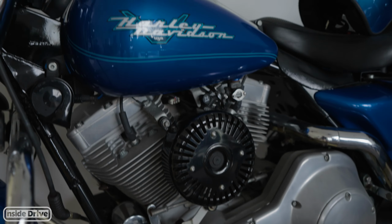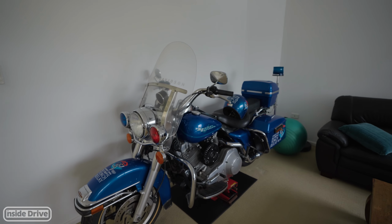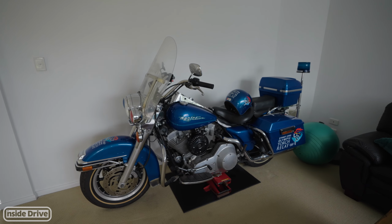So when you're saying this was sent over in parts, this is truly an Aussie-built Harley-Davidson police bike. You really don't see that every day. One of 10. So this is number 10. Unbelievable.